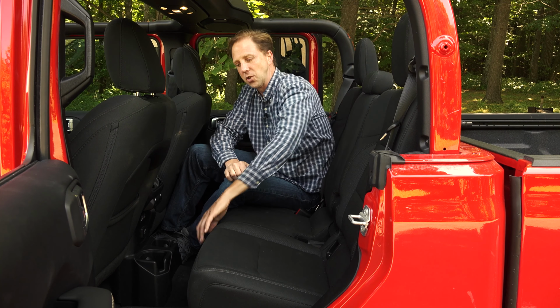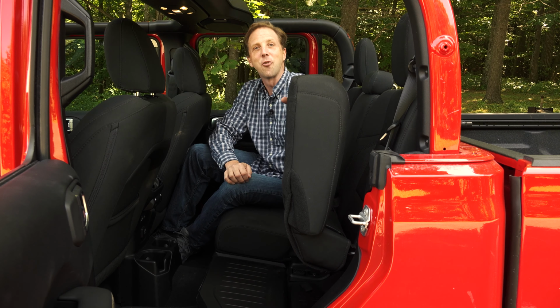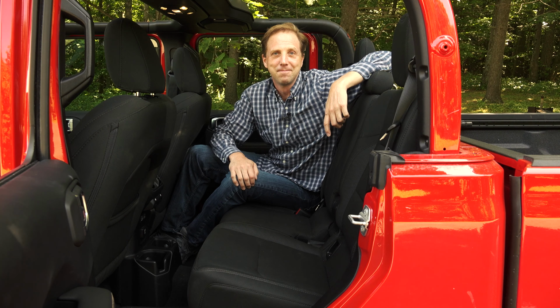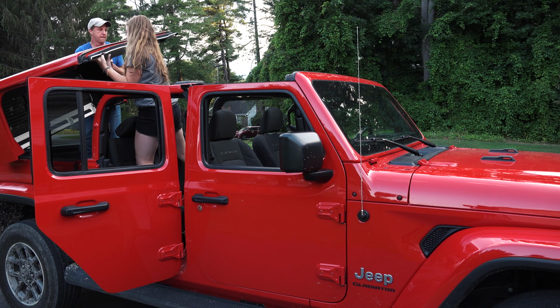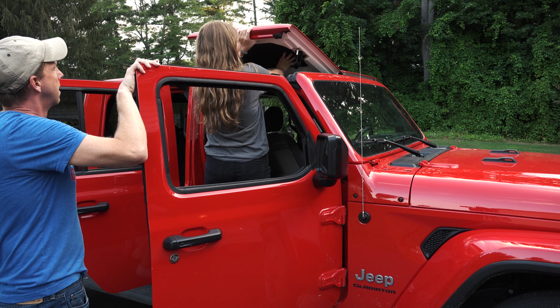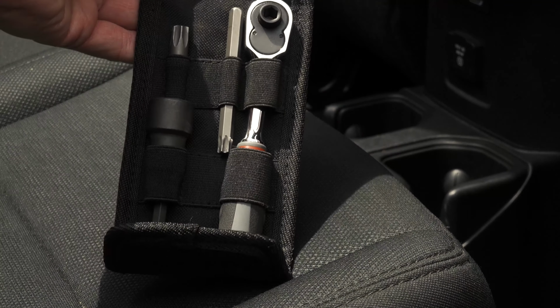Jeep even provides the tools to do the job, and there's a nifty storage area down here for the fasteners. But I did get a lot of whining from those in the back about wind turbulence. I've left the doors on, but the roof has come off. Just make sure you've got a buddy to help you lift it. The Freedom panels come off in 2 pieces at the front without the need for any tools, but when you want to remove the whole shebang, you'll need the supplied ratcheting wrench and the Torx bit.